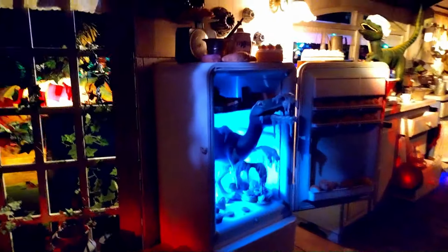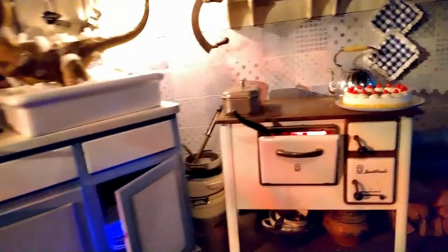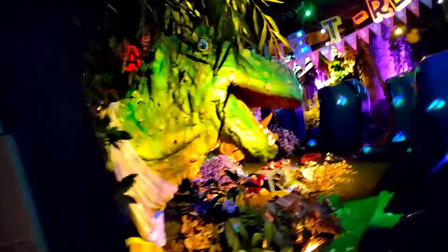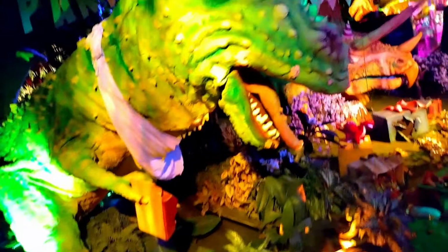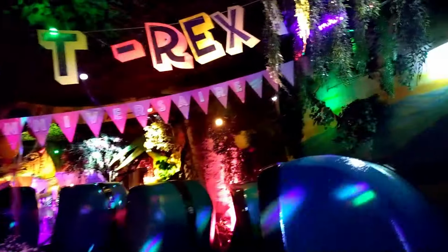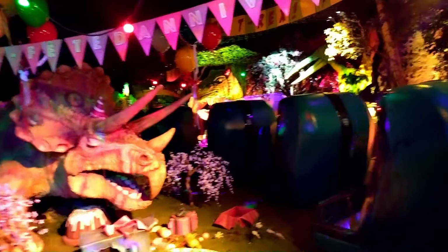Well, everyone has issues with velociraptors in the kitchen, don't they? Smells great. Oh, mate. No. Oh, big deal with the cake. It's a party. T-Rex's birthday. Happy birthday, T.